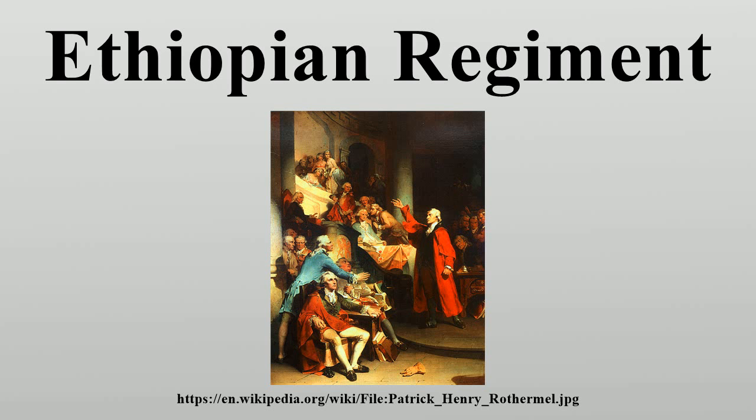Lord Dunmore created the Ethiopian Regiment under white officers and NCOs. Although it is possible that some of the black recruits rose to the rank of sergeant, the British commissioned no blacks as officers in the 18th or 19th centuries.